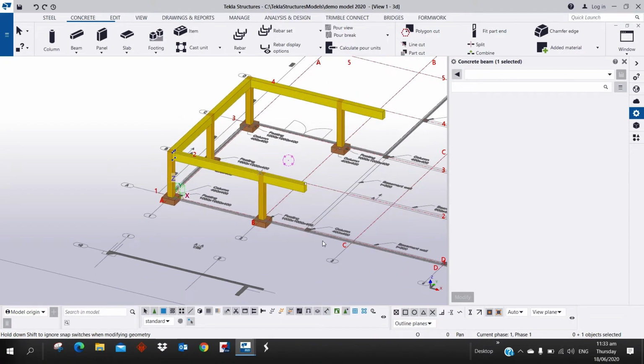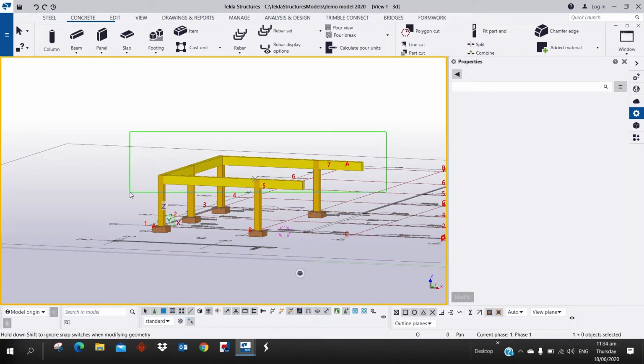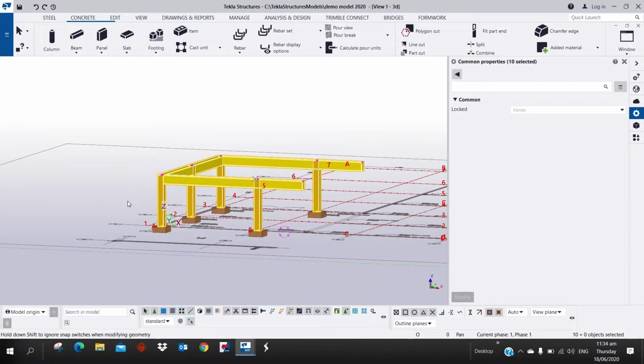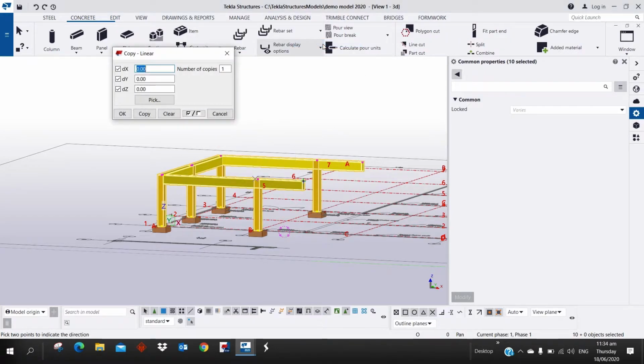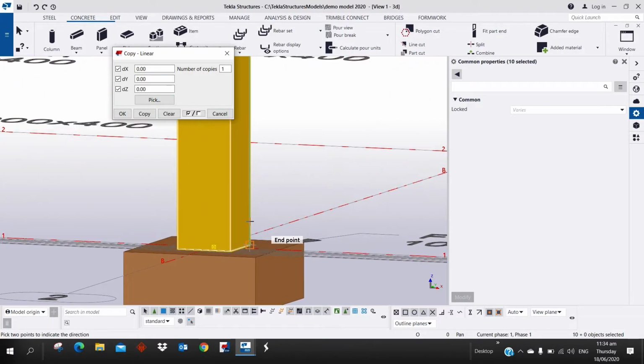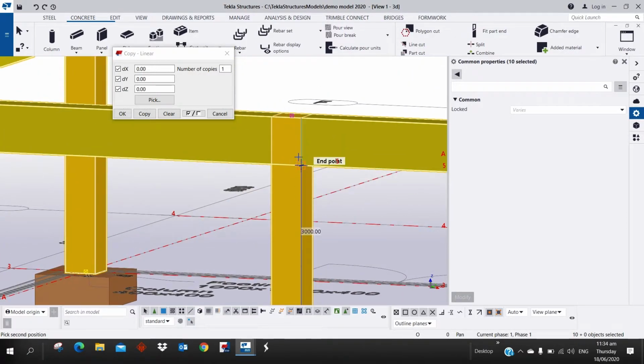Okay. The next thing, we add our floors. So highlight this beam and column. Then right click, click copy special, go to linear. Then the dialog box will appear. If you don't know the height of the column, just pick the end point and start point of the column, and then it will appear on DZ. So that's the 3600. Then type the floors. Then simply click copy.